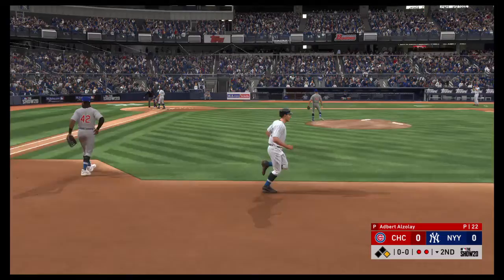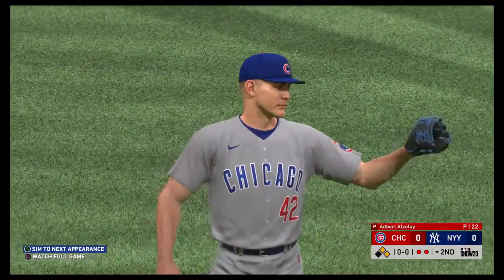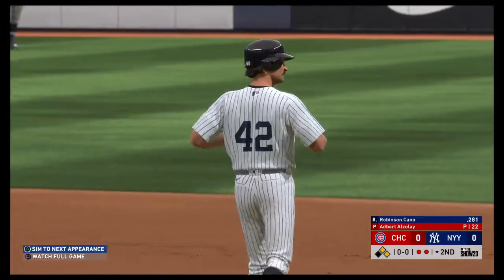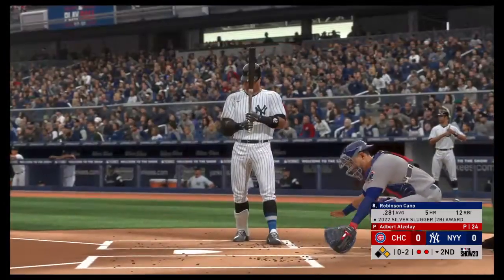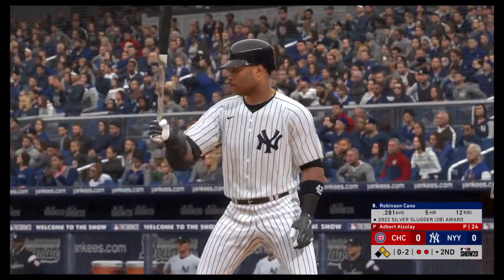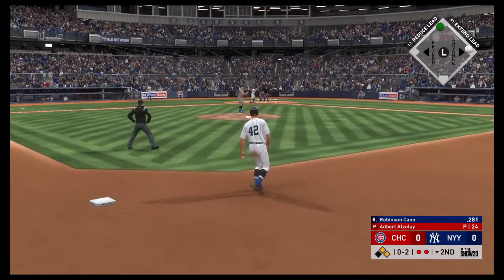And he misses here for ball four. Already two walks surrendered in his first couple of innings of work. He did not want to let the hitter off the hook with two outs, and now he's got a runner in scoring position to deal with. Now at the plate, Robinson Cano. Twos all over the place. Two on, two out, and of course, here in inning number two.